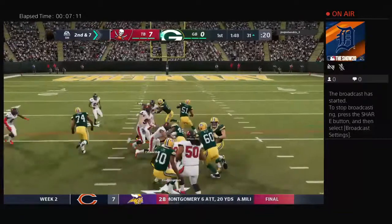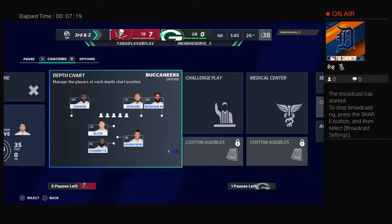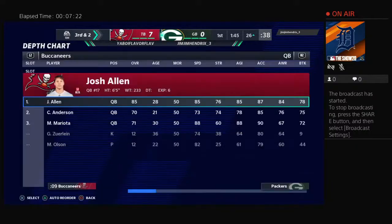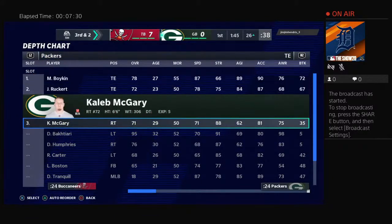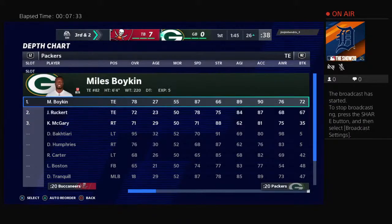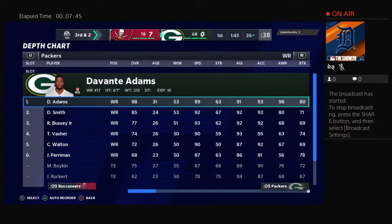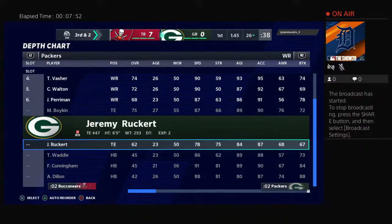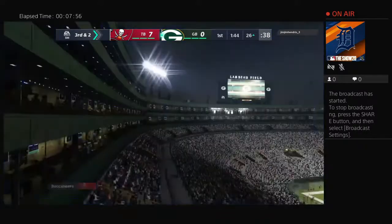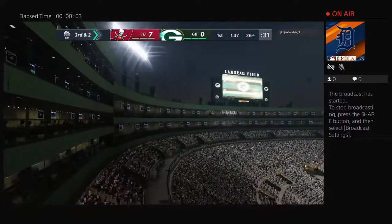On 2nd down now, it's Cunningham. And a nice run. They're going to take this close to the first down mark. At the Bucs 26. Winfield on the tackle. It's a gain of 5. Brings up 3rd and 2.